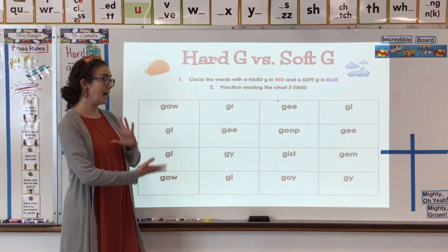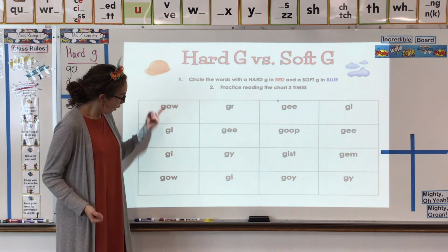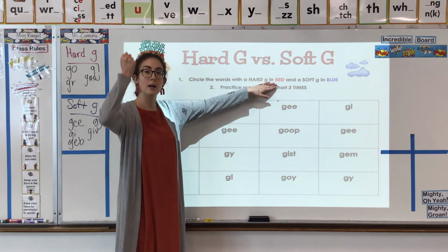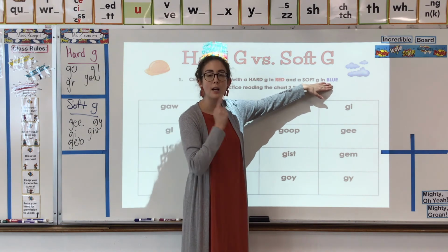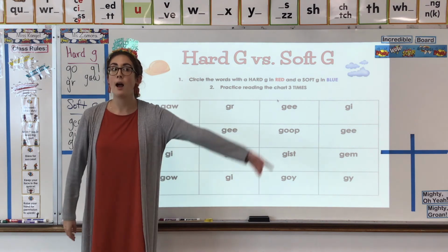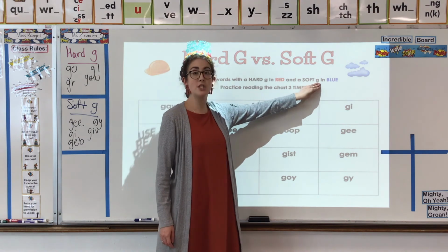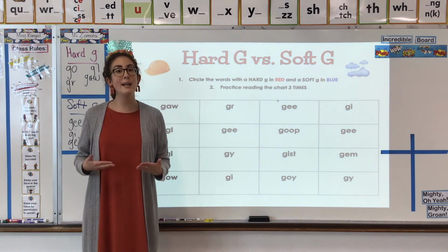So just like before, this is one star. There's little pairs of G with a vowel or silly words as well. If you are working on this one star sheet, you're going to circle the hard G, G, G in red, and the soft J, J, G in blue. You're looking for those 3 magic clues. E, I, or Y. Only when you see E, I, or Y will the G be soft and therefore blue. So this is 1 star.